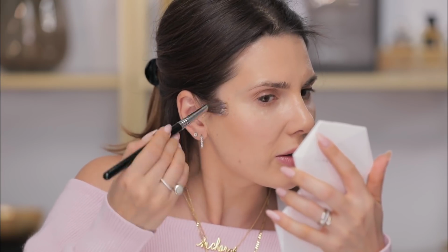Oh, this is perfect. This is just perfect. I prefer to use synthetic brushes with cream products. Oh my god, this is the right color. Finally. Now I'm going to set everything with a powder, and I'll use the Bytery Hyaluronic Tinted Hydra Powder in the color 100 Fair.